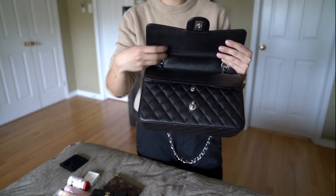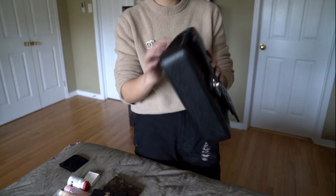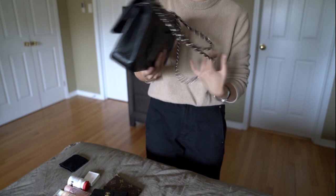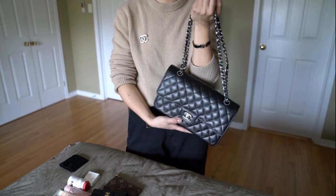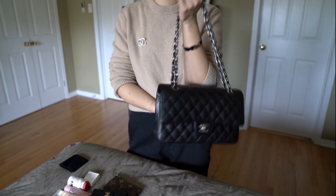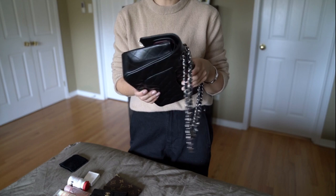So I feel like it's kind of causing that extra space a little bit. I have to say, with this bag though, it's kind of funny. They designed so many, there are so many features that are actually not functional, which does bother me a little bit.